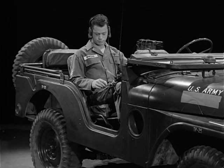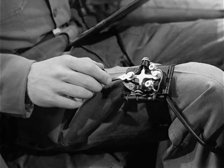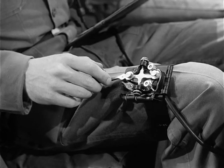Now one last word. Out in the field, you'll use a key that clamps to your leg. Same key, same technique, except there's no place to rest your elbow. Even so, don't slap that key. Hold it.